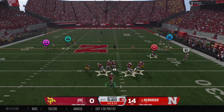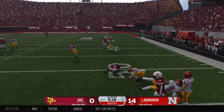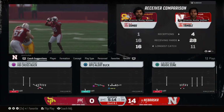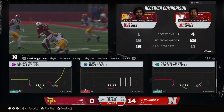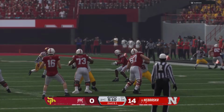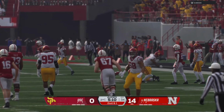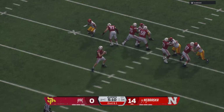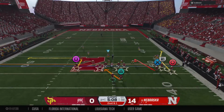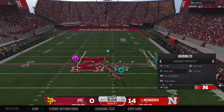Wants to go up top on first down. Gets it out fast. Good pickup, a little bit short of the sticks. This quarterback right now is in a groove, and he's doing a nice job in pre-snap. He's reading the coverage, and he's getting an idea of where he wants to go with the football. That's why the ball's coming out of his hands so quickly. That's why he seems like he's in a great rhythm right now. The Huskers with myriad options after that big pickup on first down.